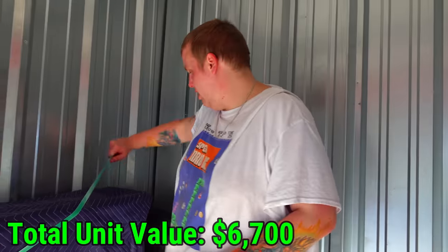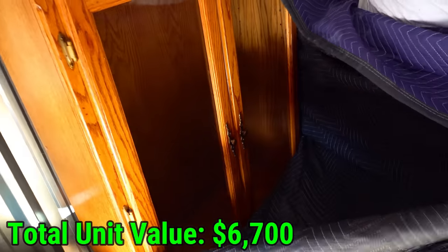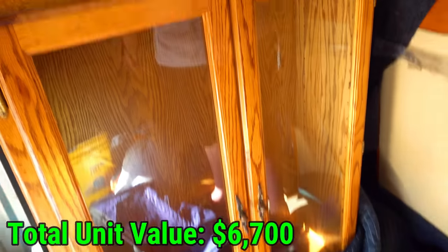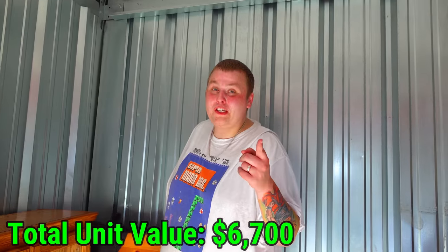So let's see. This looks like a dresser, though. Let's see if there's anything inside. Oh, it's like a gun cabinet. Cool. But unfortunately, there's no guns in it. So nothing in there. But man, wasn't this a crazy storage unit?